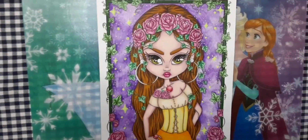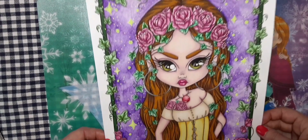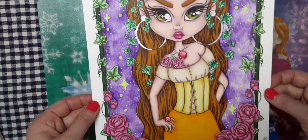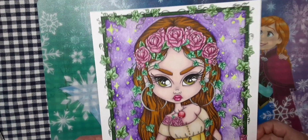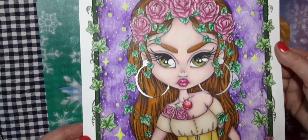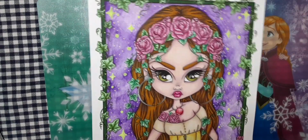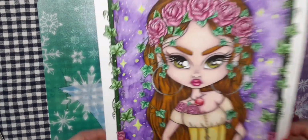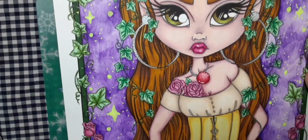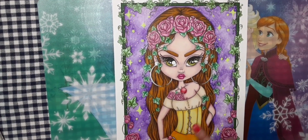All right, so first up we have this little lovely darling from Kelly Horton's VIP coloring team. She is gorgeous in her yellow outfit and pretty brown hair and green eyes. I decided to make her look kind of like Beauty from Beauty and the Beast with her yellow dress and the pink roses around her. She is done in Ohuhu brush tip markers and Prismacolor pencils, and the background is my Staedtler water aquarelle colored pencils. She also has a little bit of glitter in her earrings, and she's got a pretty red gem around her neck. So yeah, she was actually one of the VIP images for the month of June, and I wasn't able to finish her, so I got her done in July.